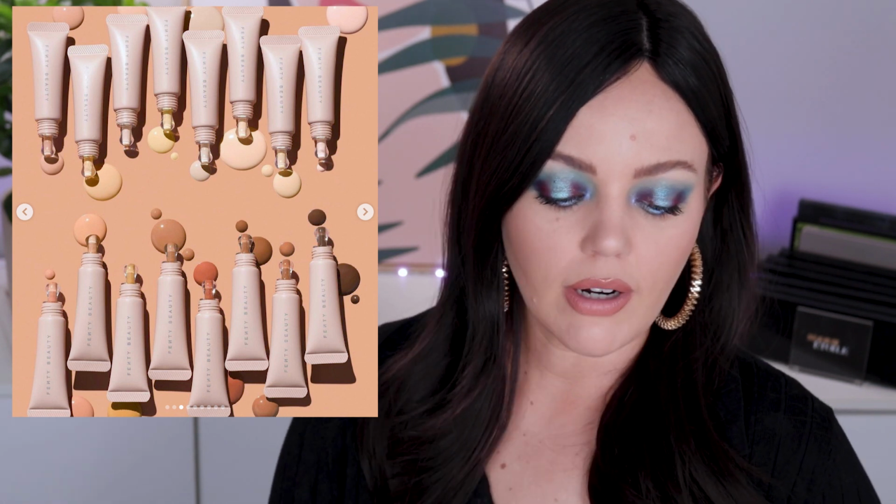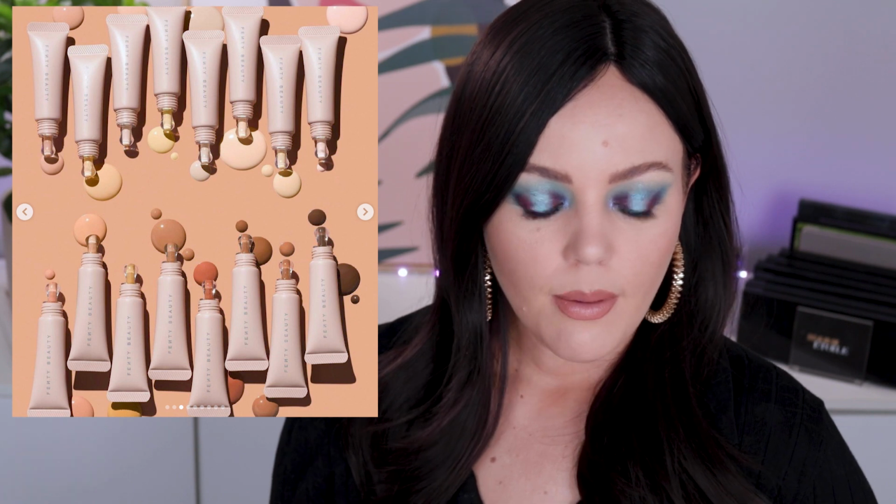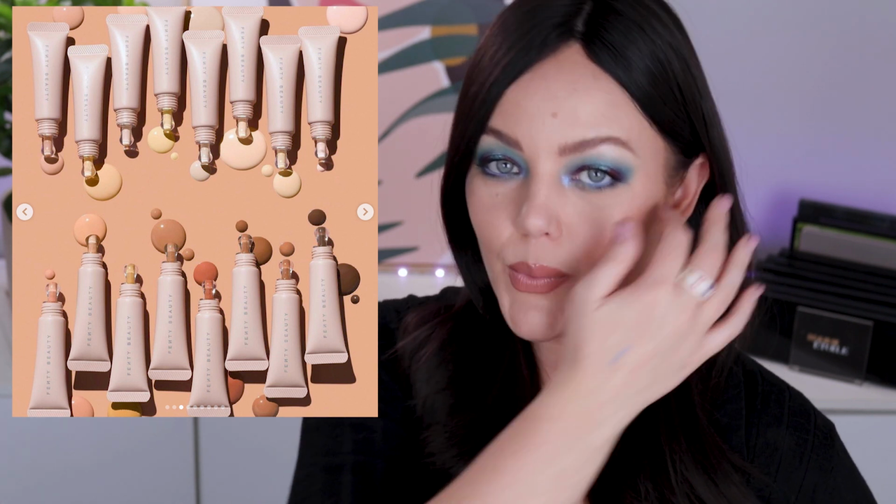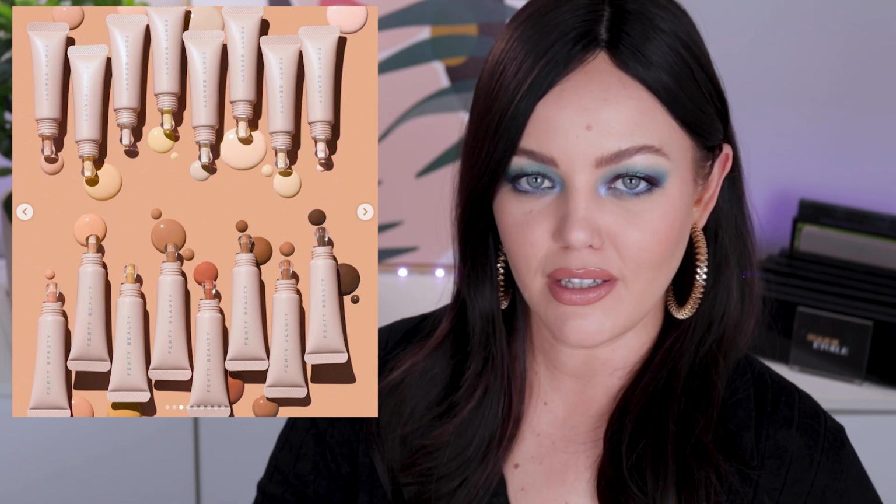Anyway, so I wouldn't normally gravitate towards this kind of product, but I haven't had any luck with the Fenty foundation concealer-y type products, so I'm a bit wary. I'm a bit wary of it, you know?